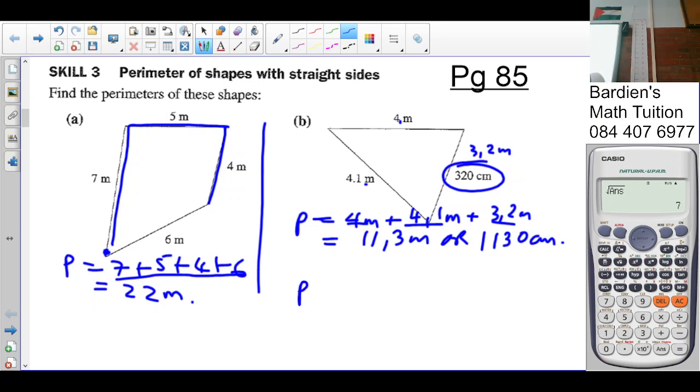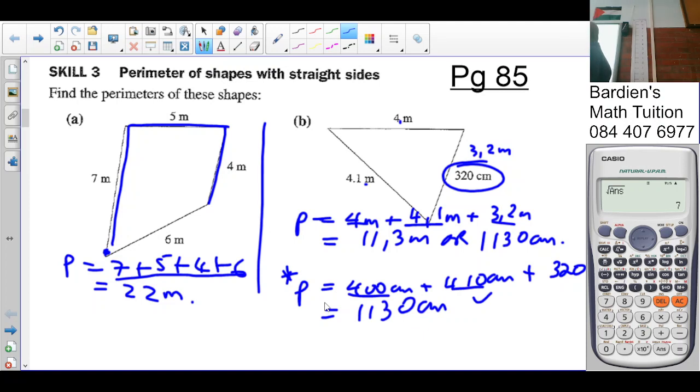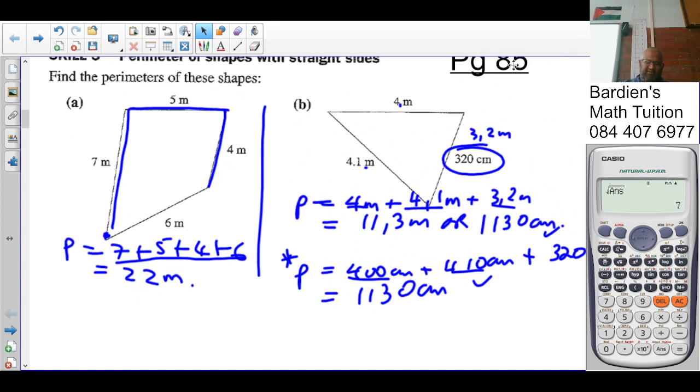Because if you're going to convert it to centimeters, it would have been 400 centimeters plus 410 centimeters plus 320 centimeters. So that's 810, 900, 1,000, 1130. So either way, you would have gotten the correct answer. Unless the question specifies, give your answer in centimeters or give your answer in meters, then you have to convert it to what is asked for. People, you guys understand? Yes, sir. Right. Moving it along.